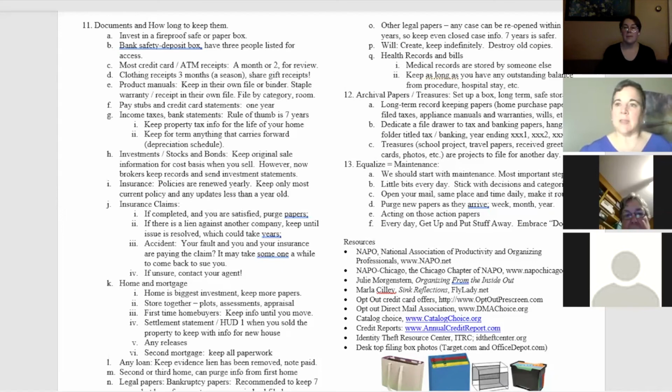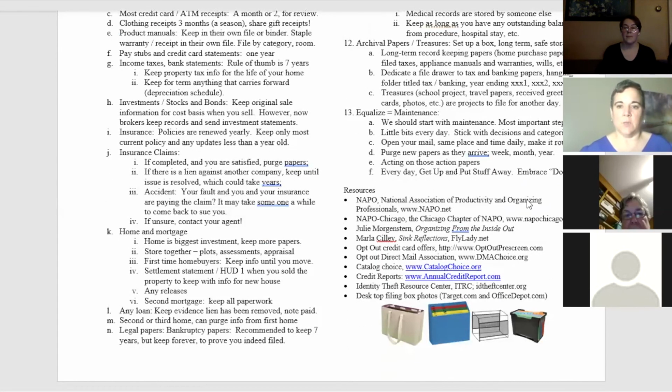Okay, so the last thing that I want to draw your attention to are all of these resources down here. I, of course, put in NAPO, of which I am a member, the National Association of Productivity and Organizing Professionals. And I'm also a member of NAPO Chicago. I referenced Julie Morgenstern's book, Organizing from the Inside Out, which is where we got that initial SPACE system. Another book that I sometimes mention but did not tonight is a book called Think Reflections. And then there's some websites here that will help you to get rid of mail before it actually even comes to your house. And that's a good thing.